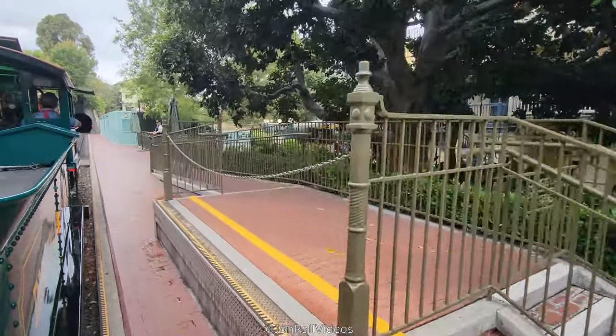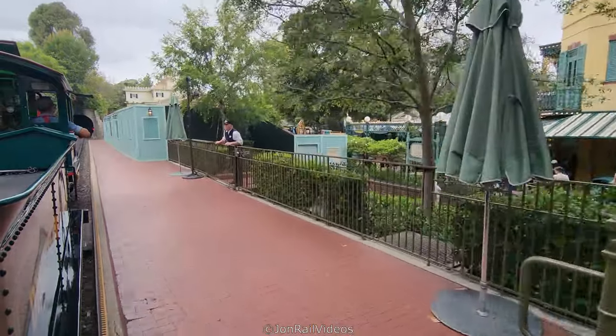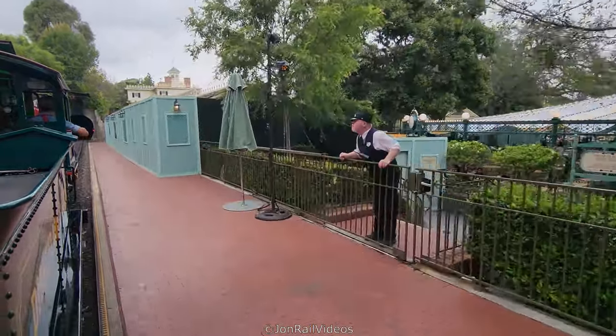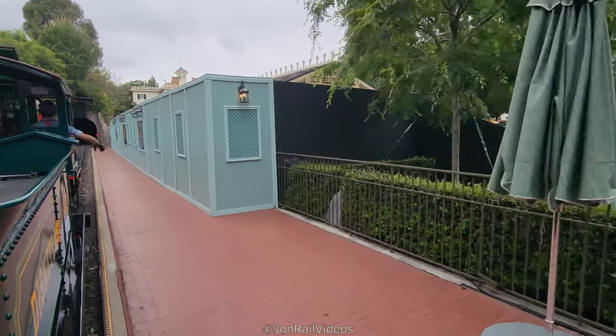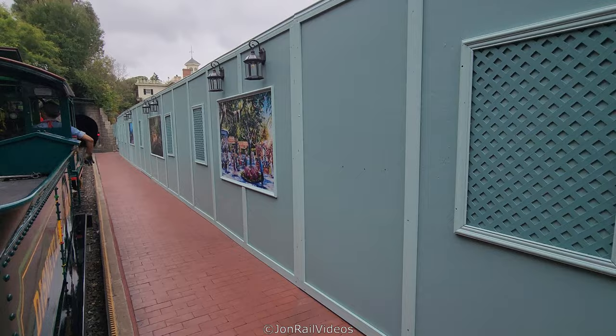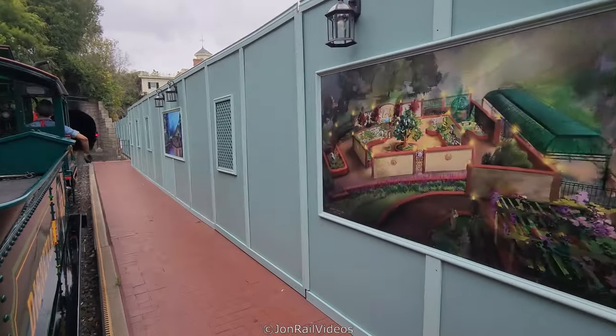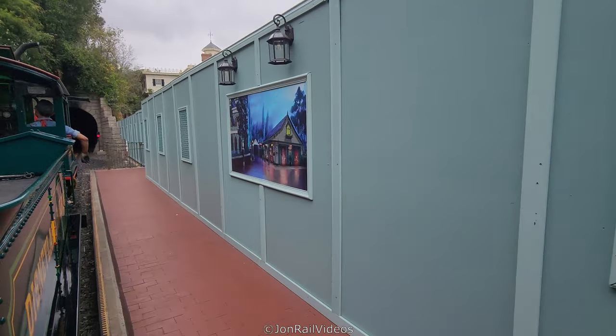Once again, New Orleans Square Station is currently closed right now due to construction at Haunted Mansion, so you won't be able to exit here. But we are going to hold for just a moment. Once we get the all clear and the green light, we'll be departing. So please stay seated at all times. Next stop is Toontown, which is also your closest stop for Star Wars Galaxy's Edge. Please stay seated. We'll get going in just a moment.